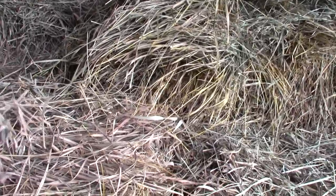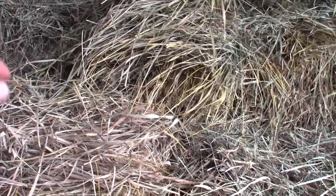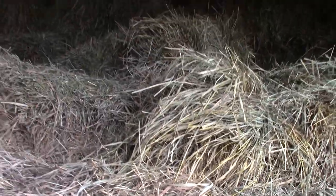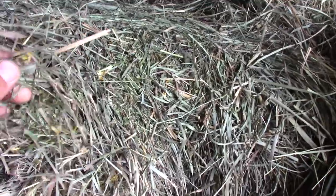Second cut is real fine. The grass was shorter, I guess I should say, and a lot more young, so it's not stem, it's a lot of leaf. Here's kind of a good indication there. You can see all the trefoil, compared to the first cut, it was all, well, it's first cut, just a lot more stalk to it. You know, there's some timothy, but just kind of stocky stuff.